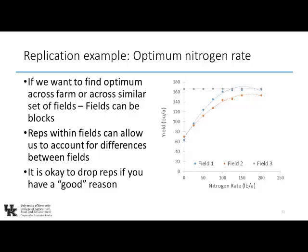So that's back to the example of the student that had a 13 bushel yield benefit, but it wasn't statistically significant. I'm betting there was a plot that just didn't act like the rest.